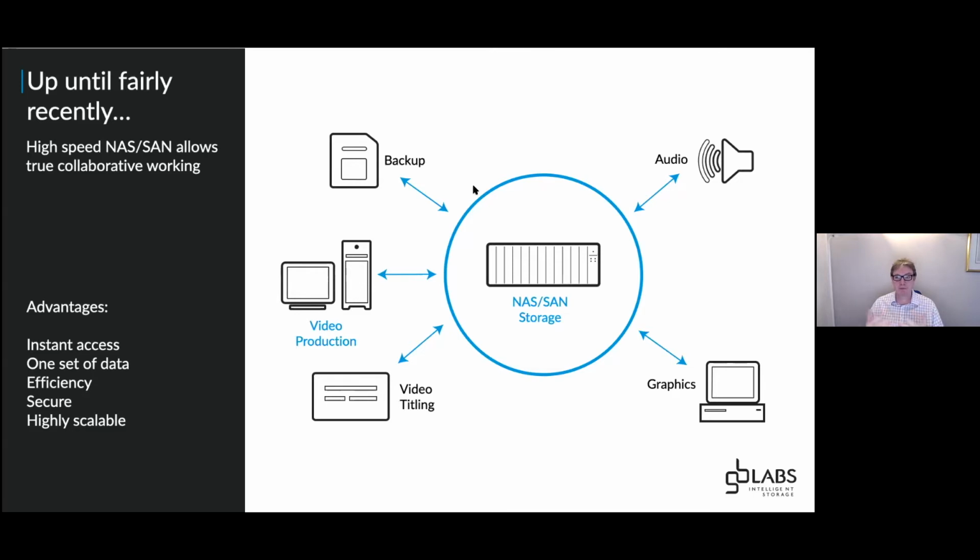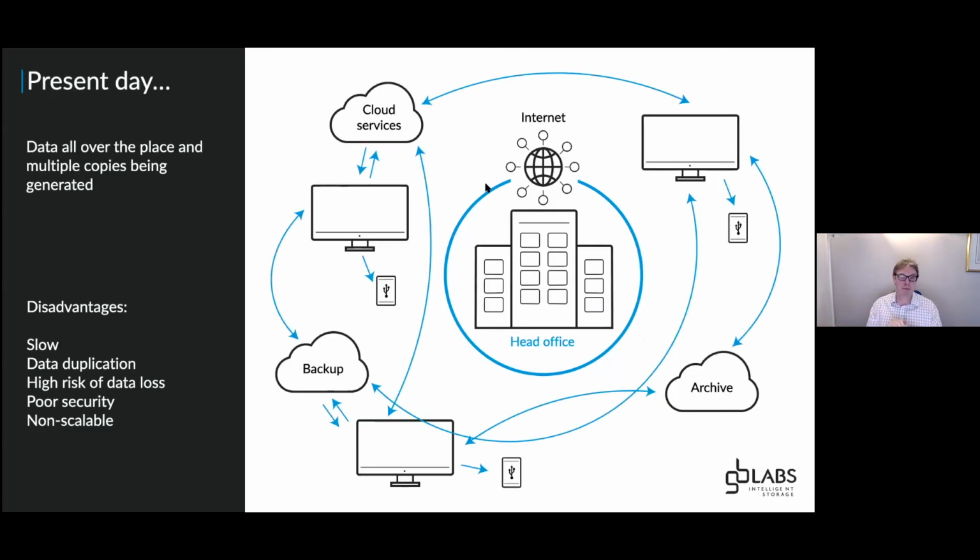So there's a lot of very good reasons that people went to central storage. And then of course, the pandemic hit. So what did we end up with? Well, we ended up with pretty similar to where we were in the beginning. So you have got your central office where you may have already got that investment in that storage structure, but you've also got people working at home, you've got different cloud services, you've got people walking around with USB drives, going to the office, grabbing some data, going home maybe, and having a real issue trying to make that work for them.